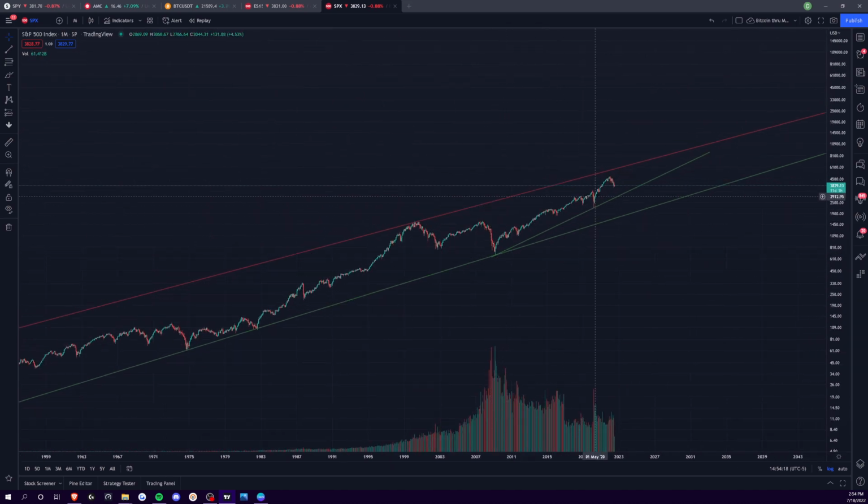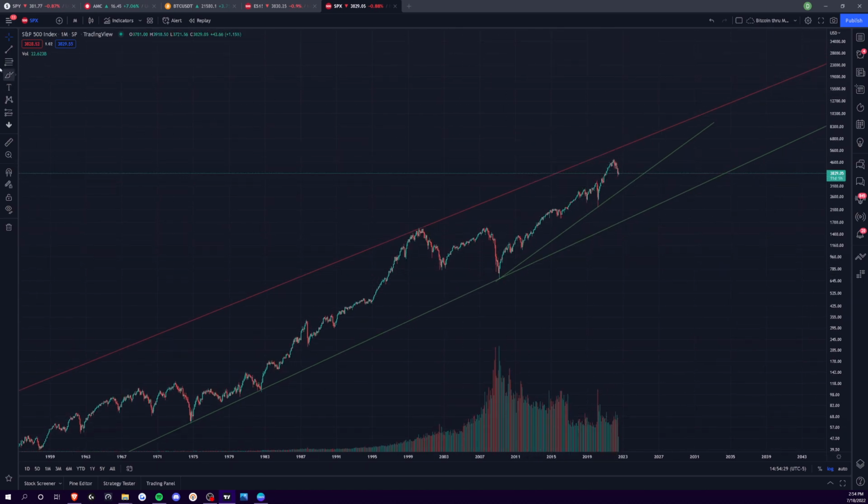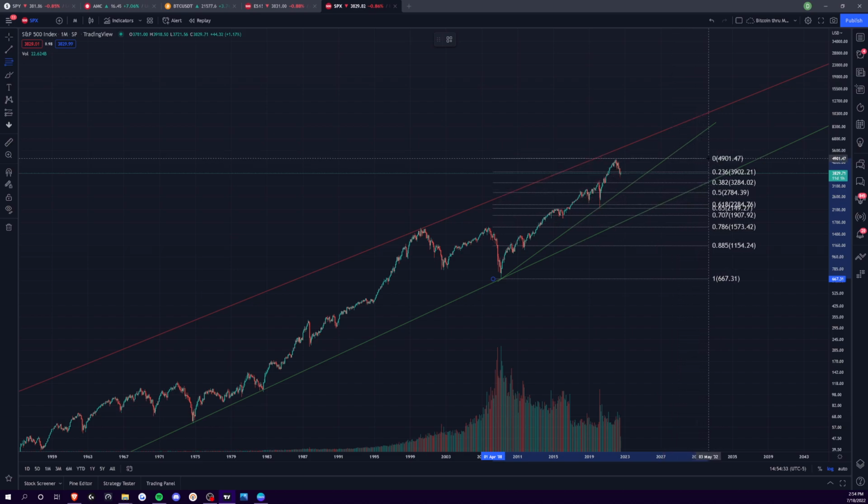And then you started this new uptrend, right, guys? So from 2008 to 2020, this was the COVID bottom right here. This is your new uptrend. So the first thing you're going to look at here is, okay, you pull a Fibonacci to the top in December, and right now you're sitting on your 236 Fibonacci, 3859.